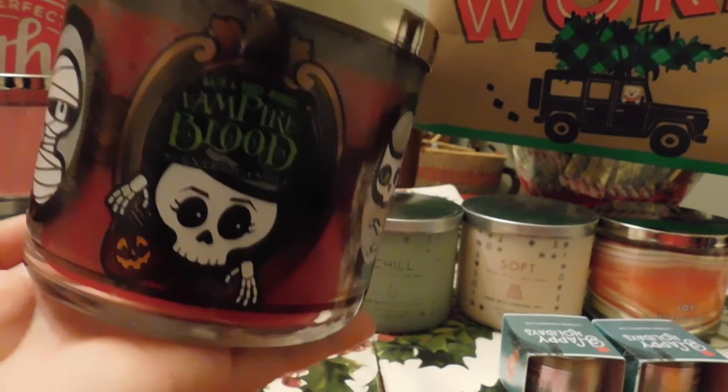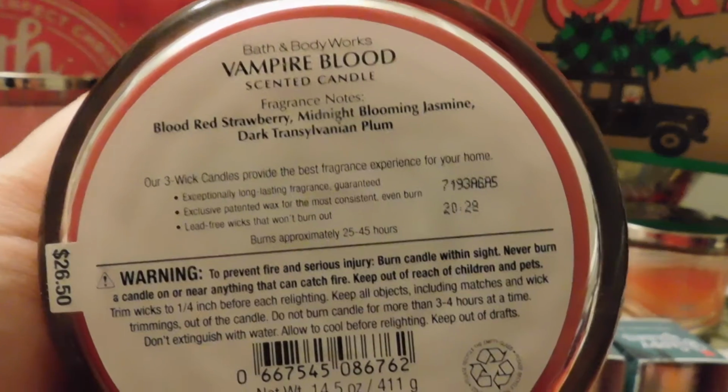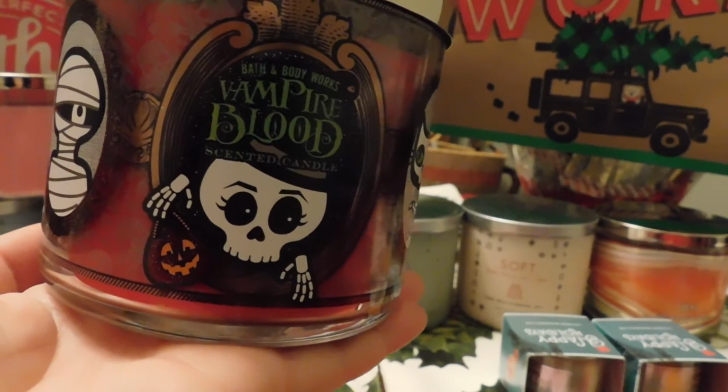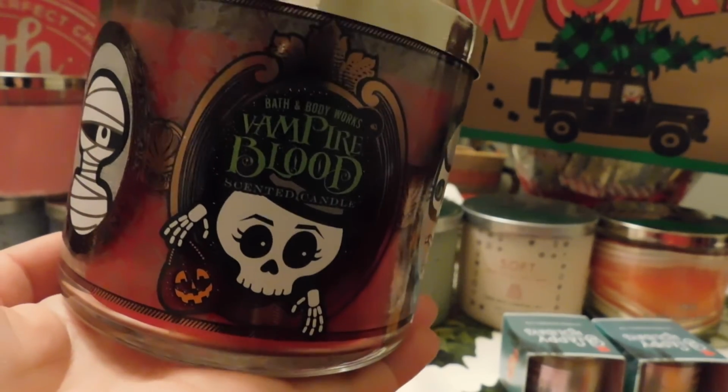This is the first year they brought this scent out in 3 weeks, and it sold out pretty quickly in stores and online. This one is Blood Red Strawberry, Midnight Blooming Jasmine, and Dark Transylvania Plum. It's almost like a sophisticated plum fruit punch type scent. I think you could actually burn this any time of year, not just at Halloween.